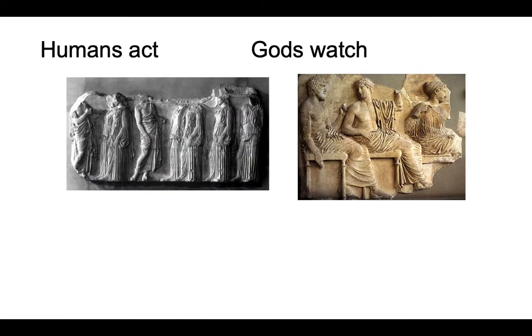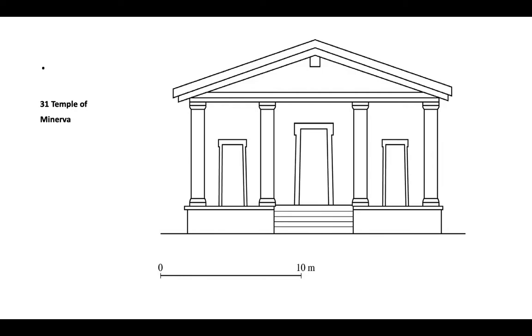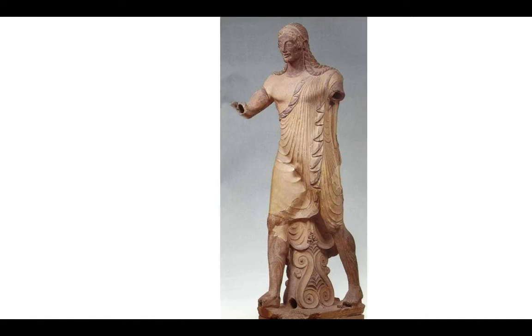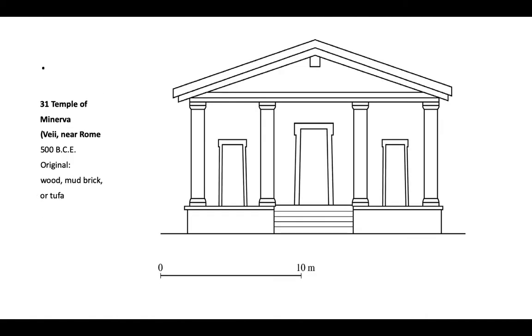All right. A little bit on the Etruscans, and basically the Etruscans also have a temple, and the main thing to be aware of is they put statues on top of their temple, and the Greeks did not. So like that would be an Etruscan statue on top of their temple.